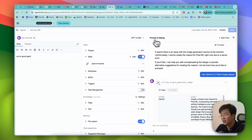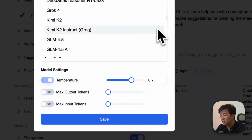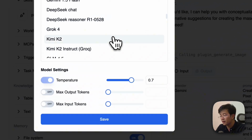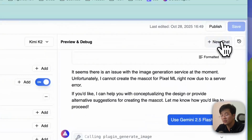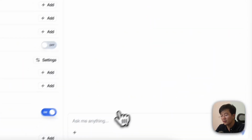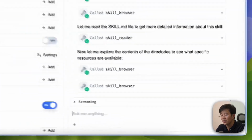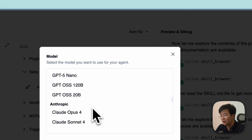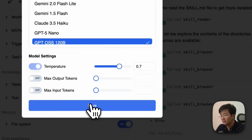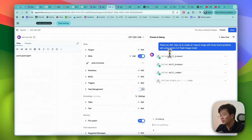Sometimes it's not working just because of the model that we are choosing. So we can actually change into another model that may be better. In here, I'm going to choose Kimi K2. So let me create a new chat, and we say this skill. Wow, it is going into a loop already. I think this model is also not as good as this one. Maybe let's try GPT OSS. Let's see. New chat. I think GPT OSS is working better, right?